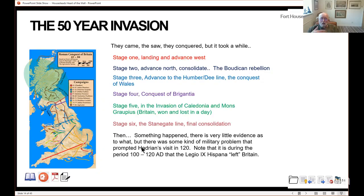But again, it was all about this map, if you're looking at it, all of the stages and the lines with the governors and the way they conquered. A word about the governors. The governors were polymaths, very clever men by and large. Some of them were cleverer than others. One of them, a chap called Frontinus, was responsible for the final conquest of Wales. But the idea of the governors was they come here on an operational tour, if you like, they do 2 years, and then they go back to Rome to do something else.